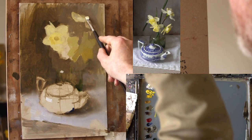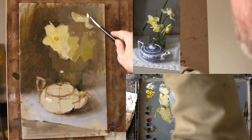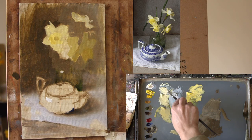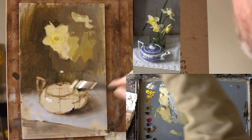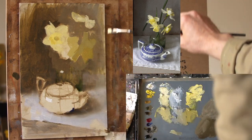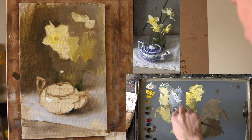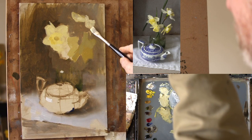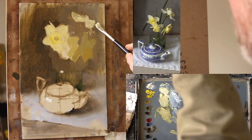So I'm just trying to compare the value of this area of this flower with this. It looks fairly similar. So this one is actually moving right out of the composition now. So that's going to change how I'm going to paint it, because I don't want it to. I could change the position, but I'll probably just focus on these two and paint this one more loosely.